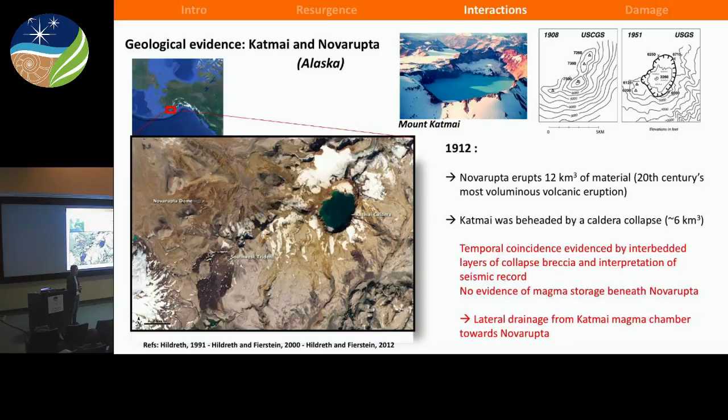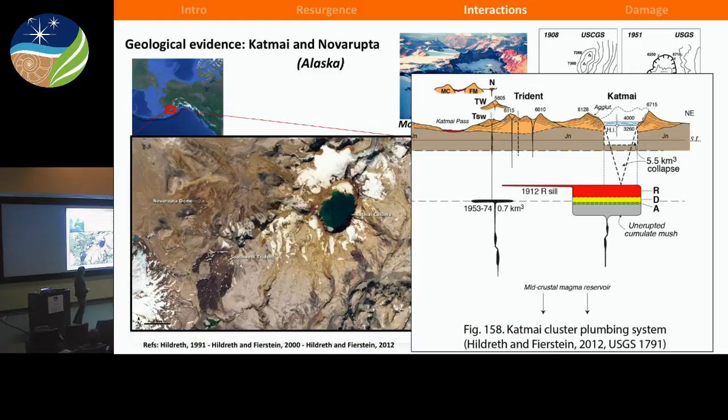And how do we know this? Well, we did not witness this directly because, of course, it's a volcanic complex, so it was full of clouds, so you cannot see anything. But the temporal coincidence was established thanks to the layers that were interbedded, and also the interpretation of the seismic record. So what we think happened here was that the reservoir beneath Katmai was partly emptied because of a lateral drainage towards Novarupta.